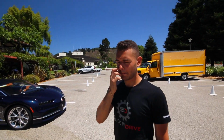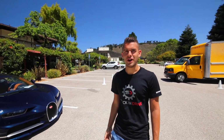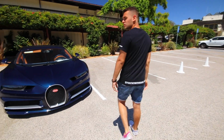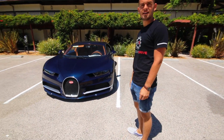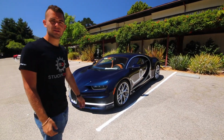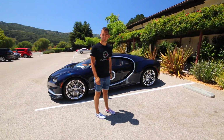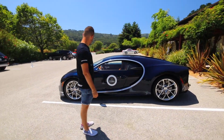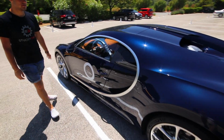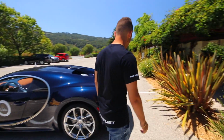So we just left the Pagani house that we thought it would be. It's Carmel Valley Ranch, further down. And we decided to stop at the Quail Lodge to see if they had anything in the lot. Fortunately enough, we came across this beautiful Bugatti Chiron. I don't know if you guys are familiar, but this car has this beautiful C-shaped trim on it. It's one of the cool features of the vehicle.